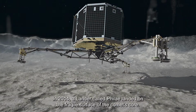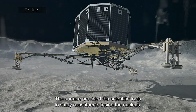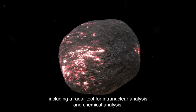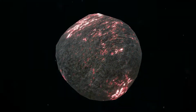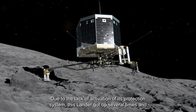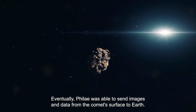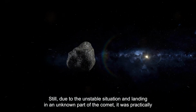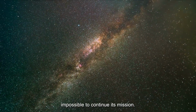In 2014, a lander called Philae landed on the fragile surface of the comet's core. The lander carried 10 scientific tools to study constituents inside the nucleus, including a radar tool for intranuclear analysis and chemical analysis. Due to the lack of activation of its protection system, this lander bounced several times and sat down on the comet's surface again. Eventually, Philae was able to send images and data from the comet's surface to Earth. Still, due to the unstable situation and landing in an unknown part of the comet, it was practically impossible to continue its mission.